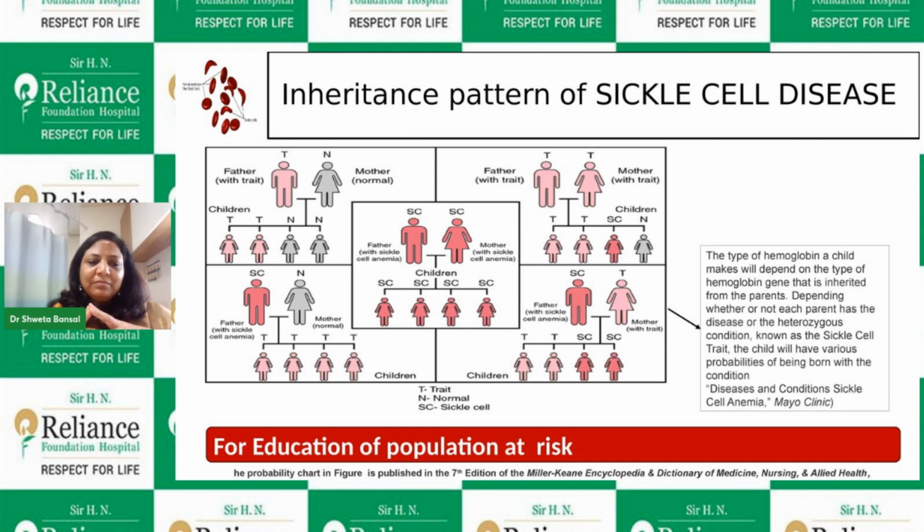If only one of the parents is affected, then there is a chance that the children will have only the trait, that is, they will not have the disease, and some other children will be completely normal. If both parents are completely affected, they have sickle cell disease, then all the other children, all the siblings and children, will have sickle cell disease.